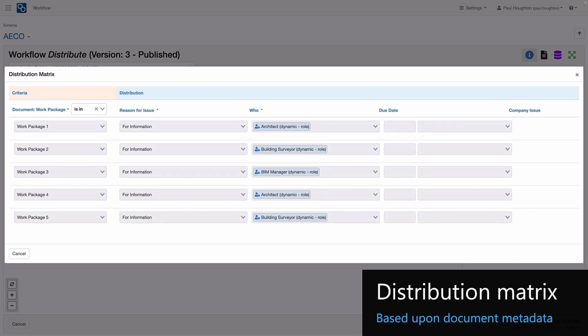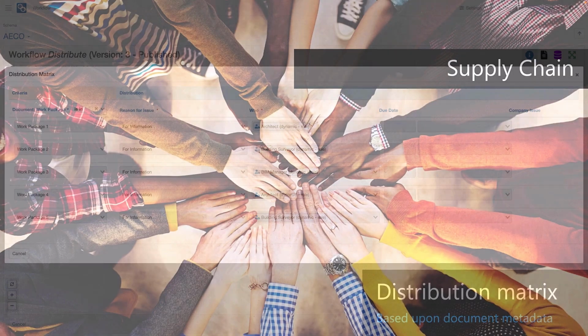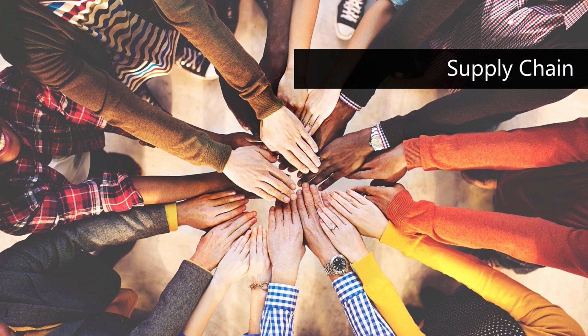So in this whole process, the documents are reaching the right status in ProjectWise, in their design WIP environment. They're being transferred across into Managed Portfolio, and they're being automatically distributed out to the right parties based upon those original attributes specified in ProjectWise. So that's our first use case. Moving on to our second is all around the supply chain.